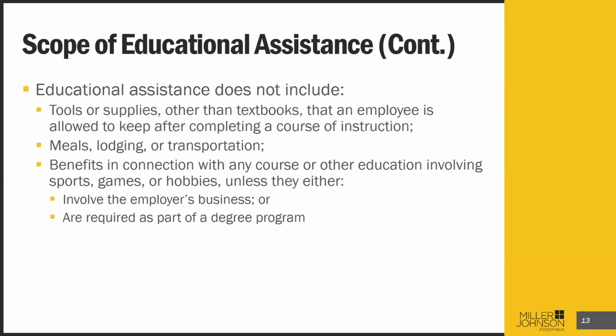And in general, educational assistance does not include benefits in connection with any course or education involving sports, games, or hobbies. Education involving sports, games, or hobbies, essentially gym class, is only reimbursable on a tax-free basis under a 127 plan if that course involves the employer's business or if that course is required as part of the degree program.